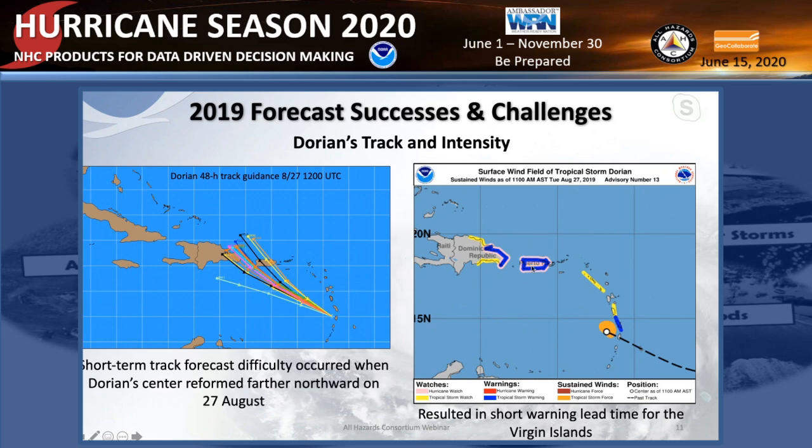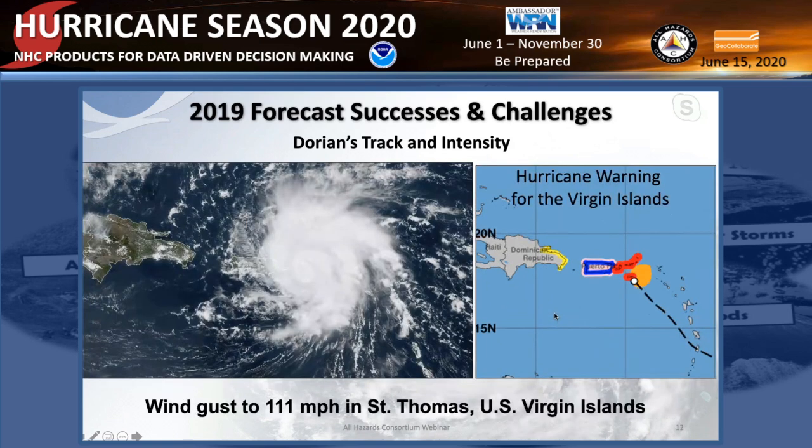And while at this point in time we were forecasting the storm to go near Puerto Rico and Hispaniola, we had a tropical storm warning and hurricane watch out for parts of those islands. We didn't have anything in effect for the Virgin Islands at this point, late morning on the 27th of August. So then Dorian reformed a little farther to the north, and then it ended up strengthening more and ended up moving over the Virgin Islands as a hurricane.